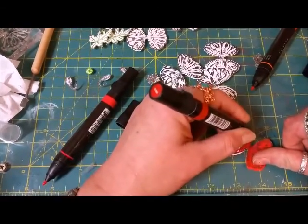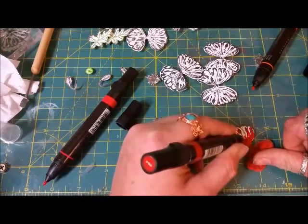I should have colored these before I cut them out. It would have made it a little easier.